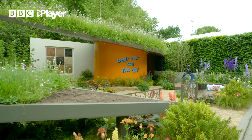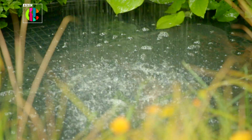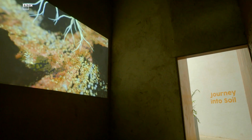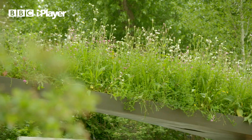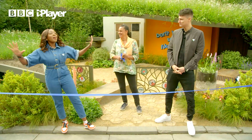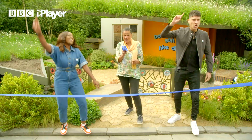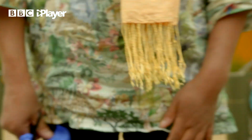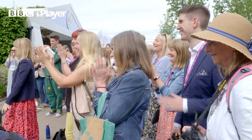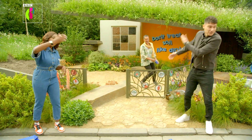Juliet's design promised to be an adventure into the earth, exploring colours, textures and sounds, and we think she pulled it off. The Rhizotron, the sunken seating and the roof meadow really do celebrate soil. Okay, everyone, are you ready for the big reveal? Yeah! Okay, count us in. 3, 2, 1. Yes! Welcome, everybody, to the new Blue Peter garden. Discover soil. Come and have a look. Come on. You can come in.